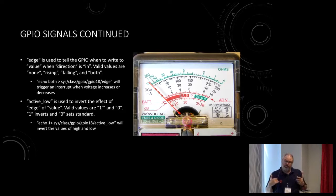And so edge is another thing that's exposed, and that tells the GPIO when to write the value. So if your voltage is rising or falling or neither or both. And all that really does is when you go read this value, it'll change the value from 0 to 1 based on what you just told it.